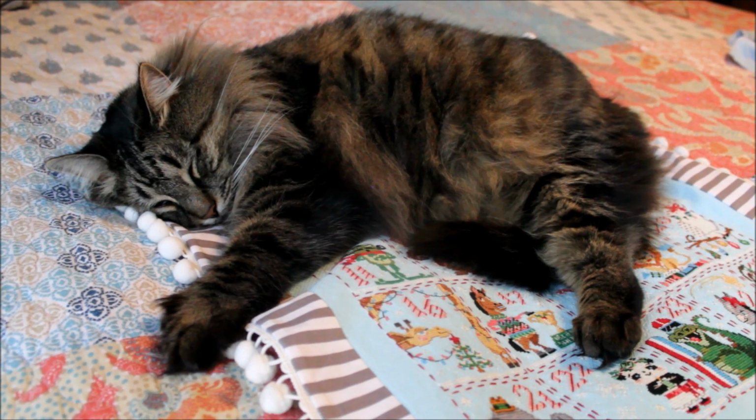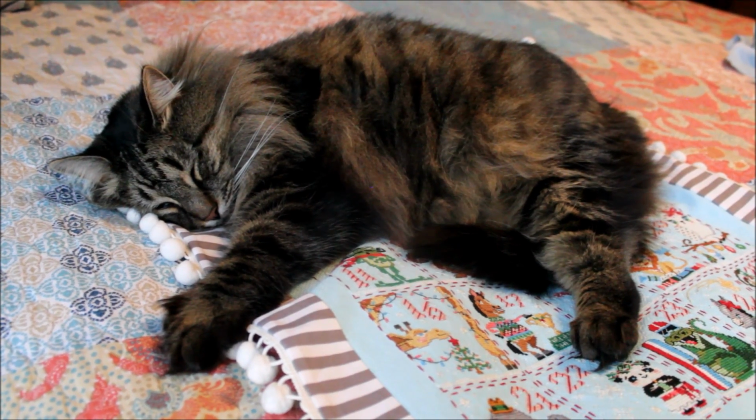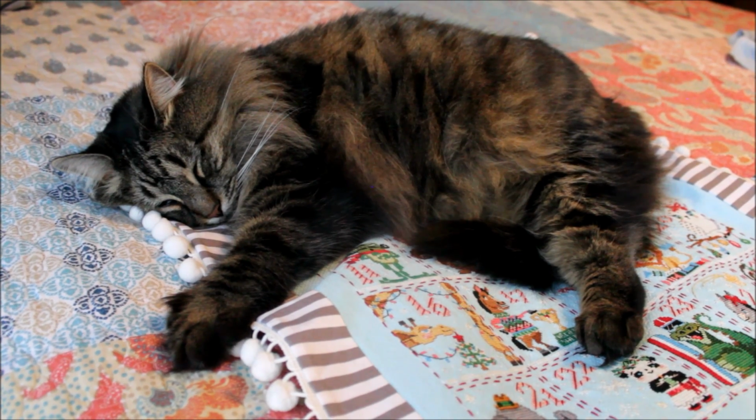Cats will lay on everything that is precious to you. This is a scientifically proven fact.